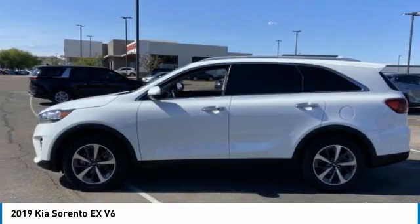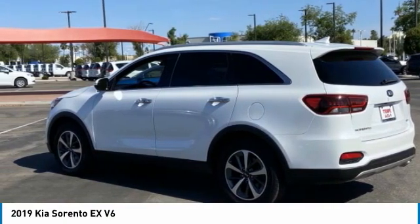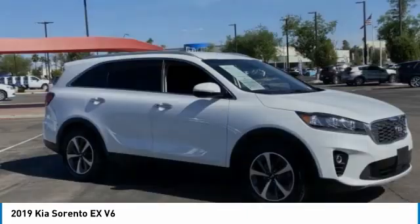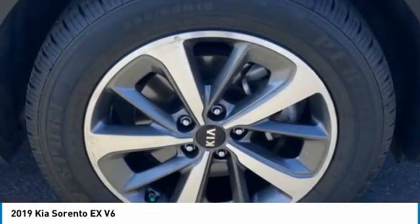2019 Sorento. The Kia Sorento is a comfortable riding, powerful, compact SUV loaded with impressive standard features. Take one look at its stylish, sleek design, and you'll want to cross over to a Sorento. This vehicle has less than 55,000 miles.